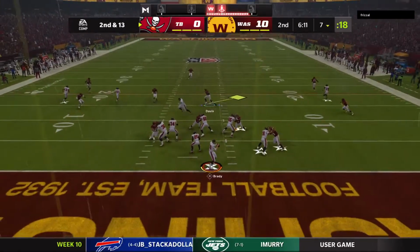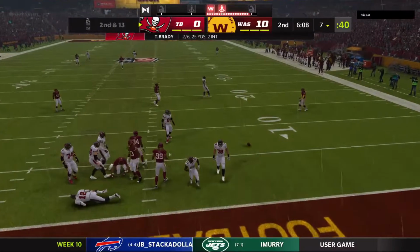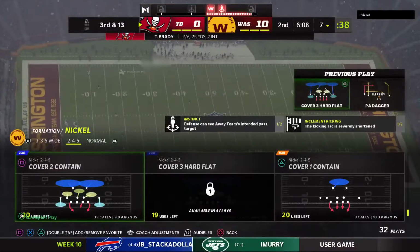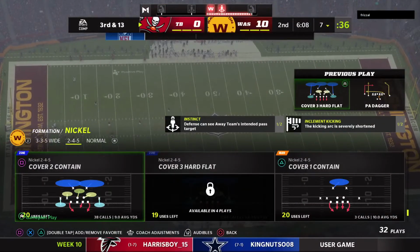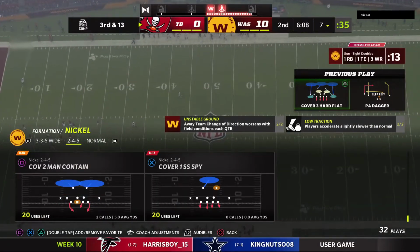Another try after the first down sack. Brady. A hit as he throws there, incomplete. And he's only hit on 2 of his first 6 passes. Time for a quick quarterback regroup here with a big 3rd down coming up.